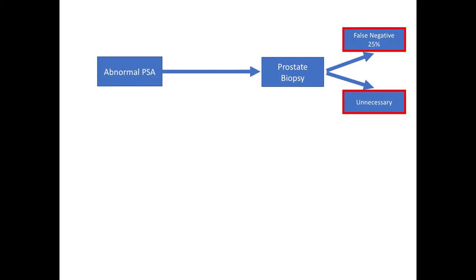And there's been a recent study which has looked at this. Normally, we say somebody has abnormal PSA, and then we go and do biopsy on them. But if you do that, we end up doing a whole lot of biopsies unnecessarily, and also we're going to miss some cancers in patients.